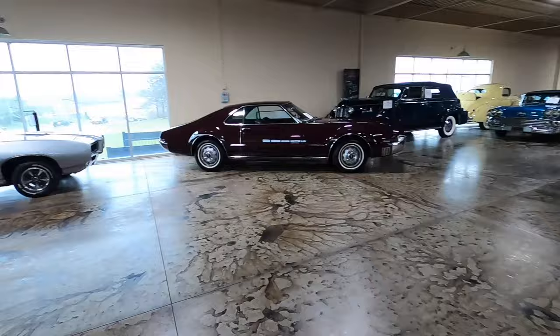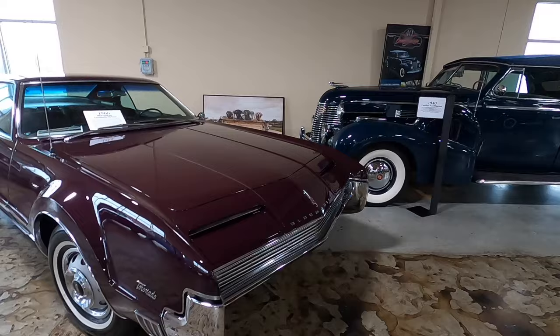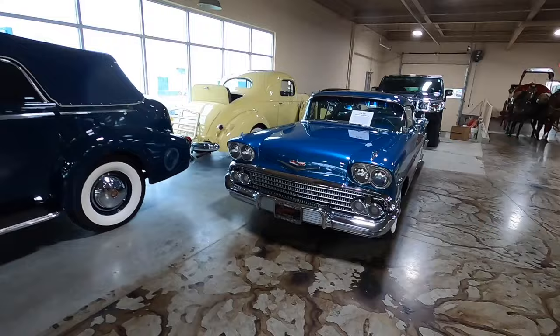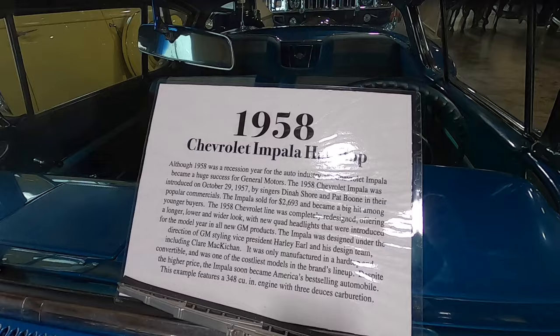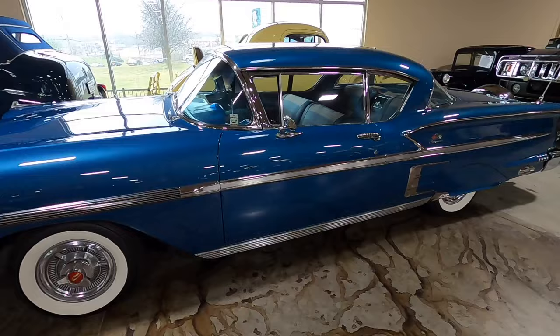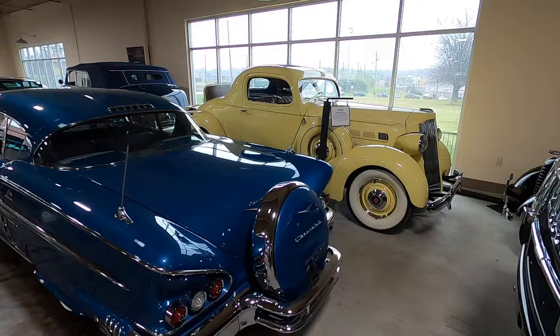Sounds like it's raining out pretty good right now. Now there's a ton of cars here, so I'm not going to video every single one of them, so sorry. These cars, I'd love to have one.